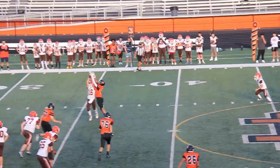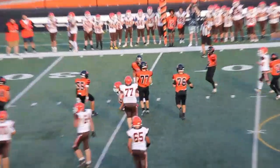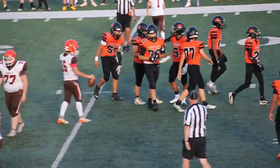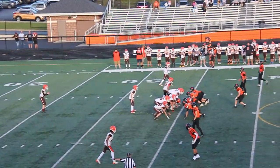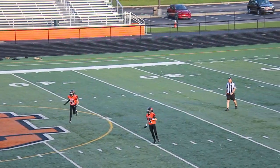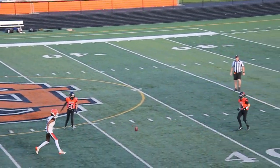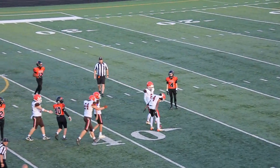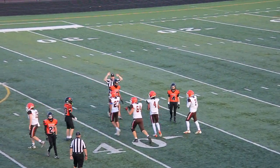That low snap. That pass is complete to number 16. Short game. All right, Buckeye elects to punt. Okay, our 32's punt is down by number 4.